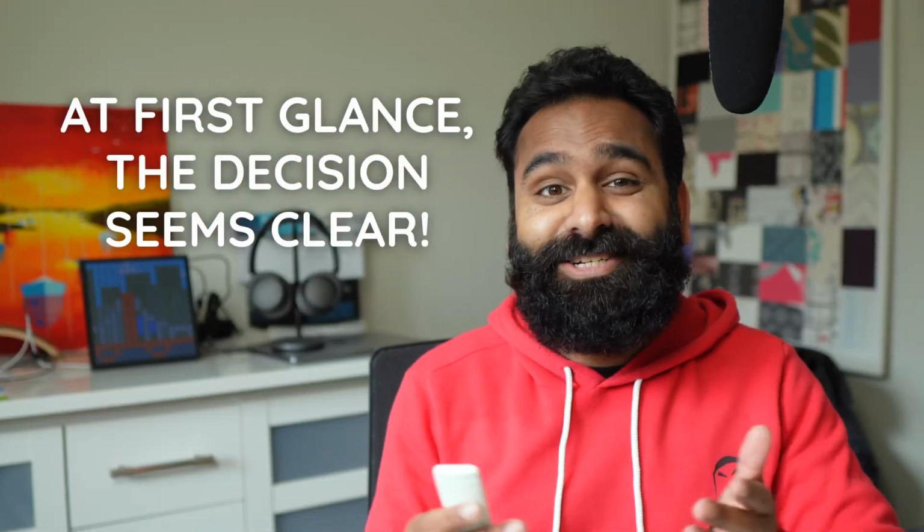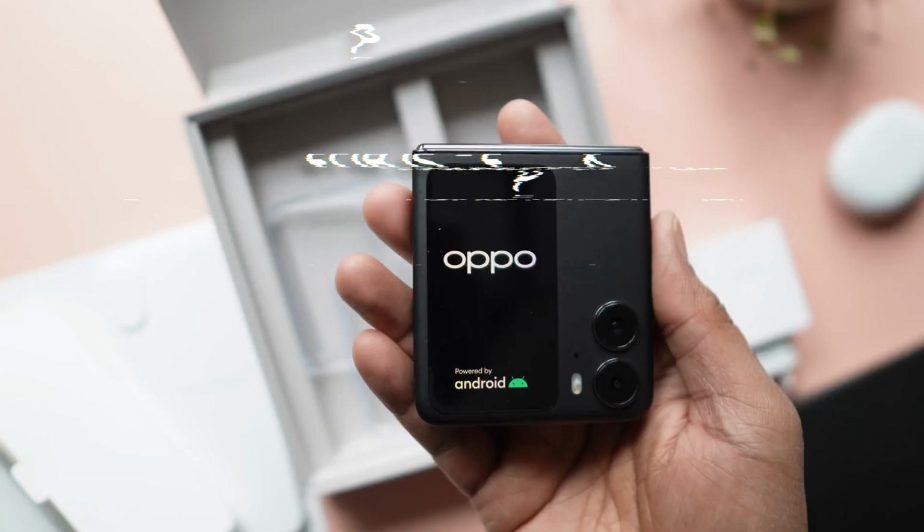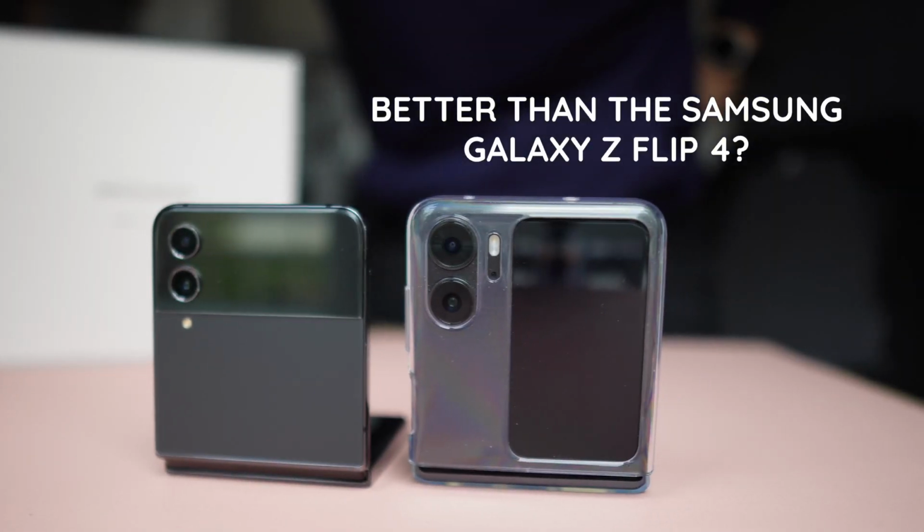At first glance, the decision seems clear. The Oppo Find N2 Flip is newer, has a bigger cover screen, so it's better than the older Samsung Z Flip 4, right? You'd be surprised.